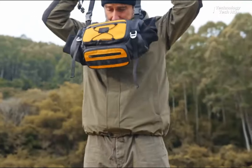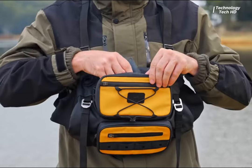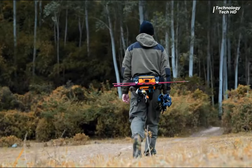Need to charge your phone? No problem. With built-in plugs, you can easily juice up your device while you're out and about, ensuring you stay connected wherever you roam.